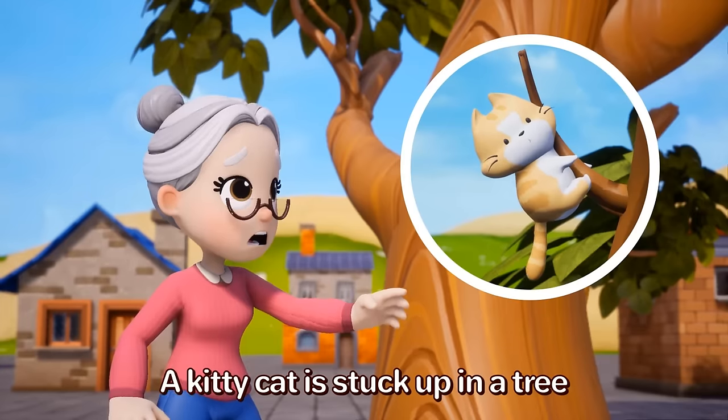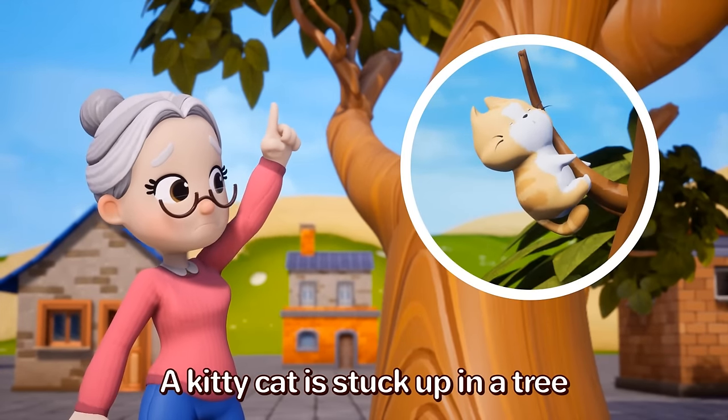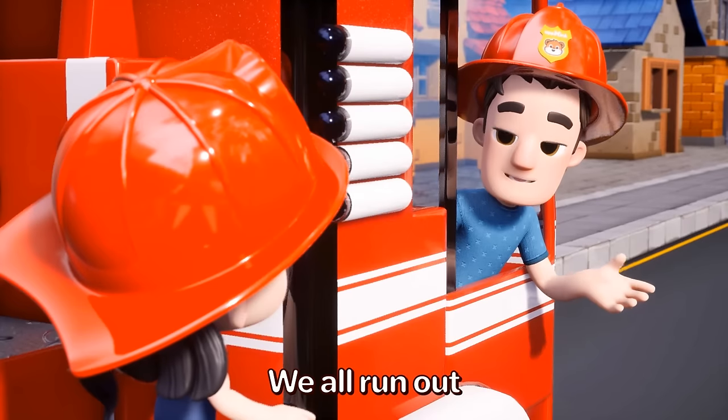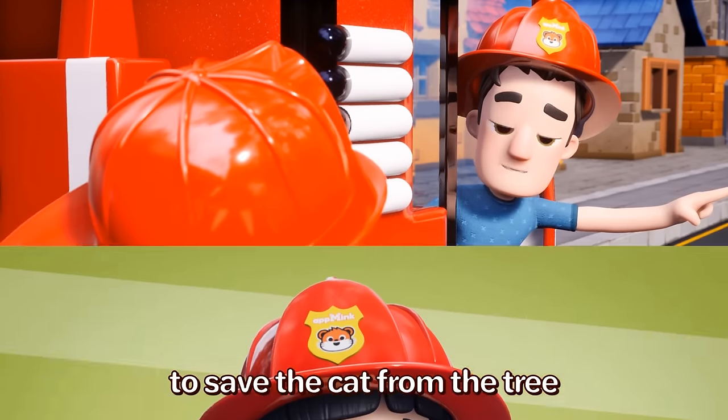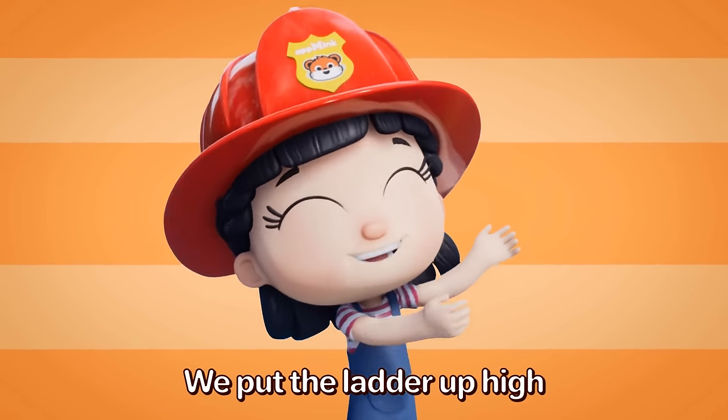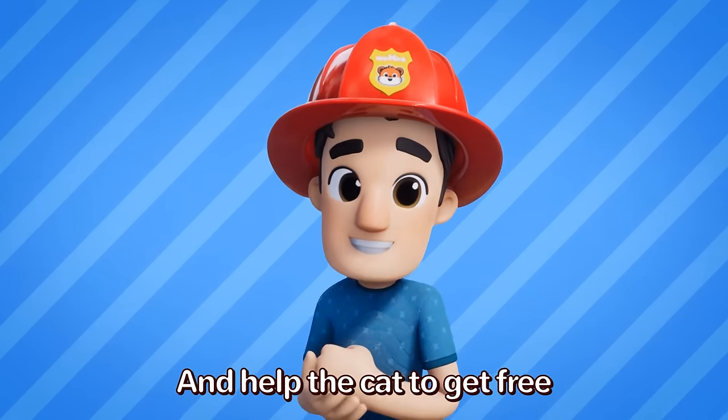Fire truck, a kitty cat is stuck up in a tree. Fire truck, fire truck. We all run out to save the cat from the tree. We've got to go help a cat. Got itself stuck in a tree. We put the ladder up high and help the cat to get free.